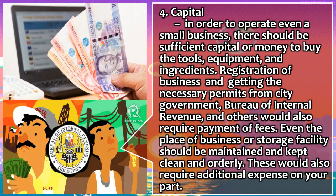Capital. In order to operate even a small business, there should be sufficient capital or money to buy the tools, equipment, and ingredients. Registration of business and getting the necessary permits from city government, Bureau of Internal Revenue, and others would also require payment of fees. Even the place of business or storage facility should be maintained and kept clean and orderly. These would also require additional expense on your part.